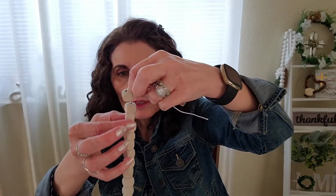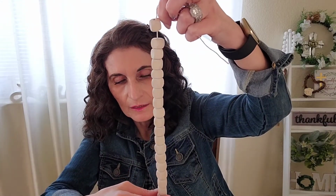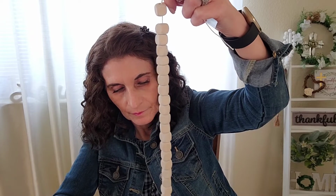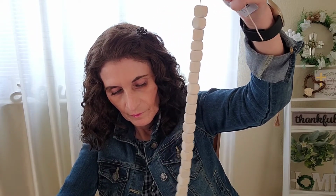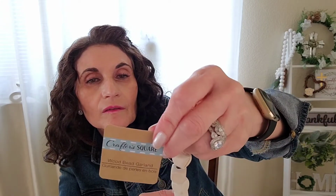Let's see how many beads. 1, 2, 3, 4, 5, 6, 7, 8, 9, 10, 11, 12, 13, 15, 16, 17, 18. There's 35 beads in here. They also had the round beads. Now I have quite a few round beads in my stash, but they are bigger. The millimeter size is bigger. Oh, I'm sorry, I didn't show you the tag on the square ones. So this says wooden bead garland. And then the round ones, I'll show you the tag on that. Wood bead garland. Same.